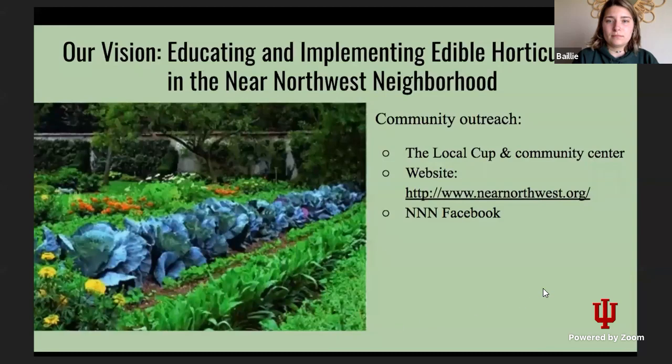So in terms of beginning this goal of implementing edible horticulture to address food access and food insecurity in Indiana, we have chosen to begin this initiative in the Near Northwest neighborhood because they have a lot of existing sustainable beliefs. We chose to begin with community outreach as the first step. This was done through creating an informational graphic that conveys what food to grow, when to grow it, and lists a few of the triple bottom line benefits that edible horticulture provides for individuals as well as their whole community.